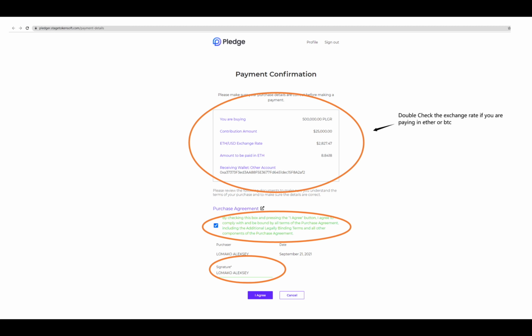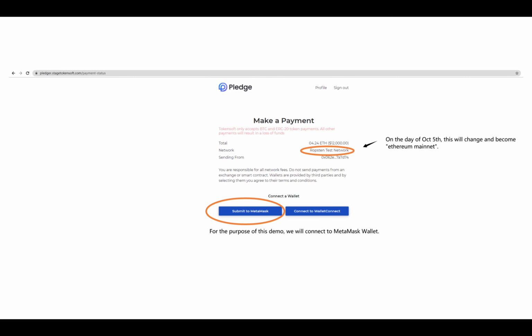This is a demonstration tutorial video, and I have generated a random testnet wallet address for this purpose. Please do not send any money into this wallet. You will be led to the payment confirmation site once you have successfully put in the details of your purchase. Make sure you agree to the purchasing terms and sign at the bottom.